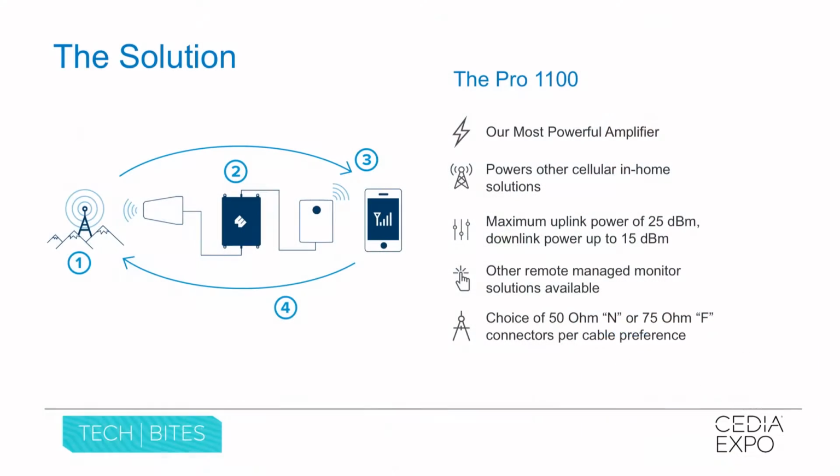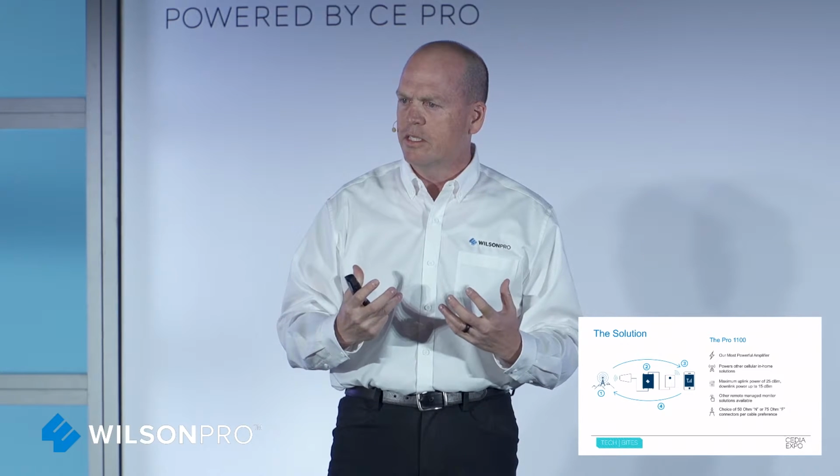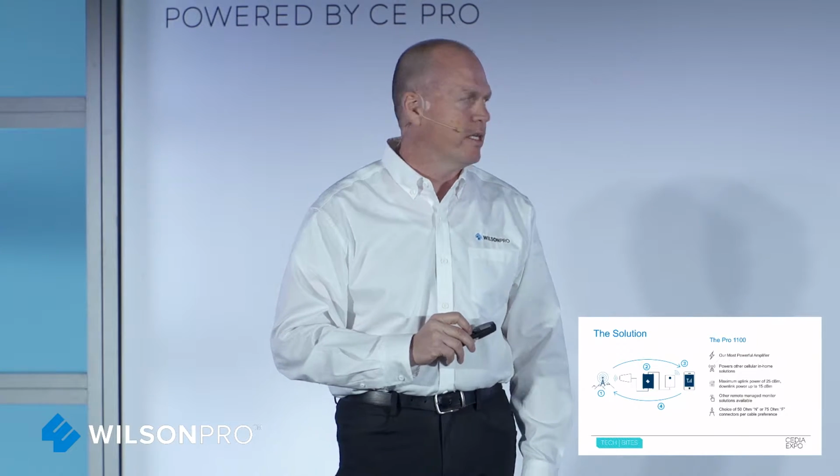So the way the solution works, the Pro 1100 has an outside donor antenna. It's on top of the roof of a building or on top of a home. It's just like a satellite installation. Coax cable comes into the facility. You have an amplifier on the inside, and then you have an antenna on the inside that takes the outside signal and disperses it across the building. Whether it's a small residence or a large residence or 1 million square feet, we can install it because our system is modular and works with every carrier. We're carrier agnostic. We don't care which carrier you want to amplify inside your space.